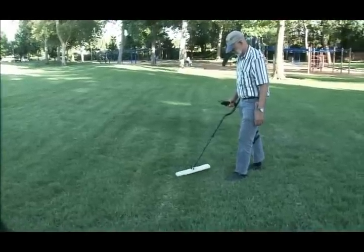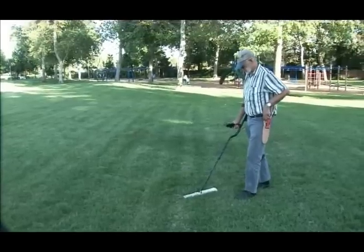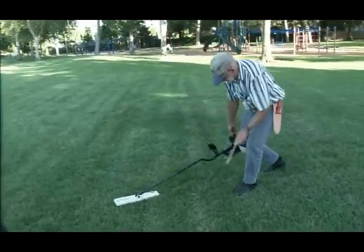There, it looks like a dime. It says 2 inches deep. Let's see what we got here.